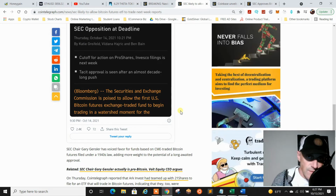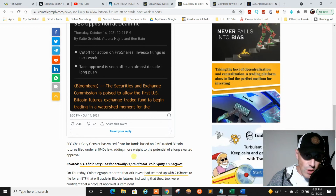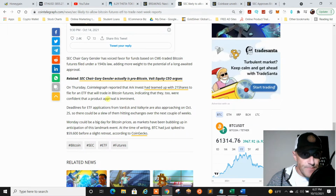So I kept telling you back in 2017 they were trying to push through an ETF through the twin brothers. What are their names? The Winklevoss twins. Okay, they had an ETF they were trying to push through, and it kept getting rejected. So now we're here, okay, and Gary Gensler here has voiced favor for funds based on CME trade of Bitcoin futures filed under a 1940s law, adding more weight to the potential of a long-awaited approval. Deadlines for ETF applications from VanEck and Valkyrie are also approaching on October 25th, so there could be a slew of them hitting exchanges over the next couple of weeks.